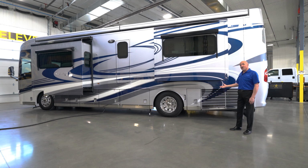The 35-foot coach, introduced in 2020, also has a 450 horsepower engine. That gives you great power for both towing, handling mountains, or just simply driving across the country. This coach has independent front suspension as well, which makes the drivability very, very nice and also a great ride.